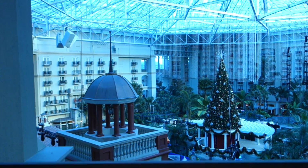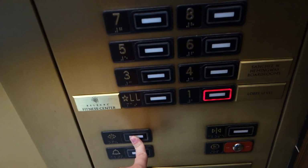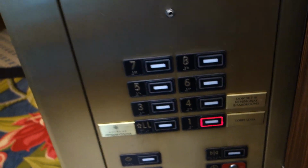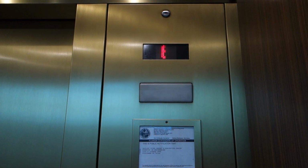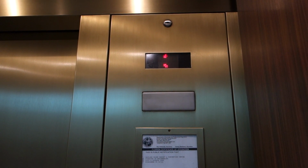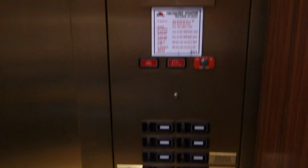All right, let's head back down to 1. And we're stopping. I guess we'll just watch the numbers going the rest of the way. Going down? Yep. What floor? 1. Perfect. They skipped out a 2nd floor. Interesting. Actually never realized that.